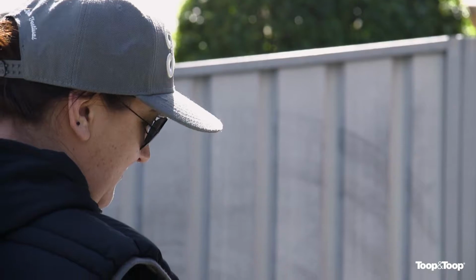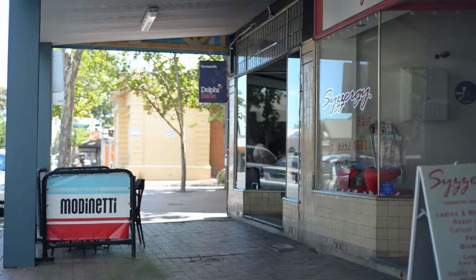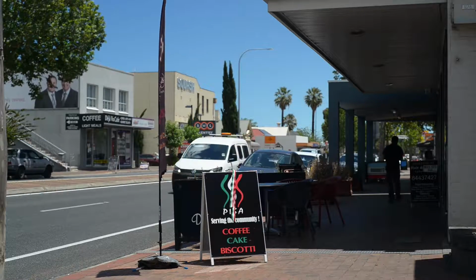Well, I'm looking for a home for at least the next 10-20 years for myself. I do contract work and I'm studying up in the Barossa, so I need to be fairly central to be able to get everywhere and anywhere I need to at any time. Easy to duck into the city, Central Market, going out for dinner and lunch and all those sorts of fun things.